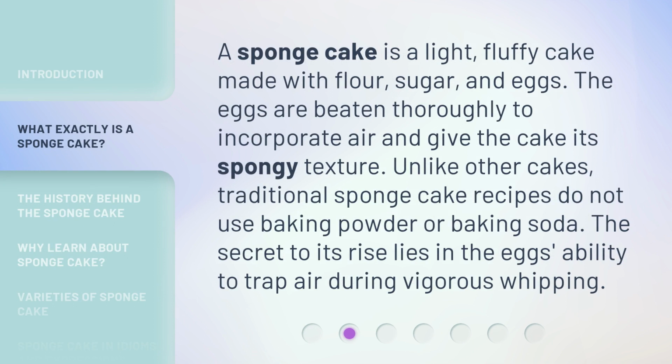A sponge cake is a light, fluffy cake made with flour, sugar, and eggs. The eggs are beaten thoroughly to incorporate air and give the cake its spongy texture. Unlike other cakes, traditional sponge cake recipes do not use baking powder or baking soda. The secret to its rise lies in the egg's ability to trap air during vigorous whipping.